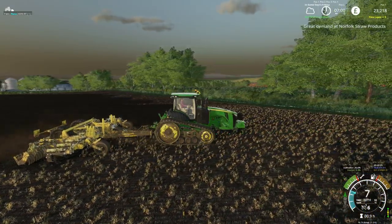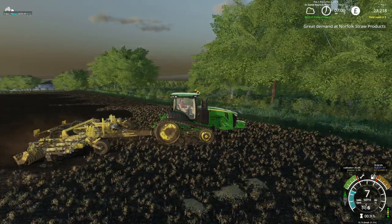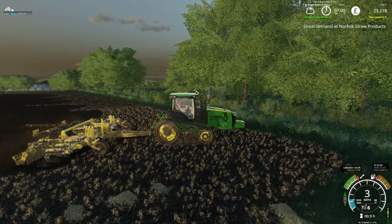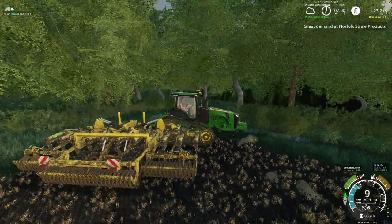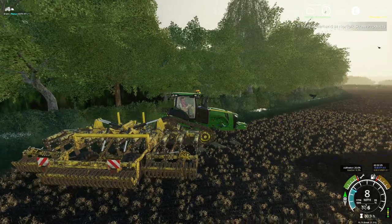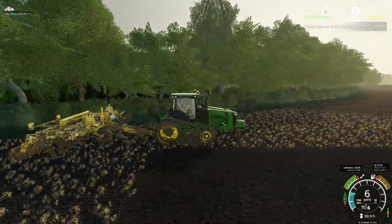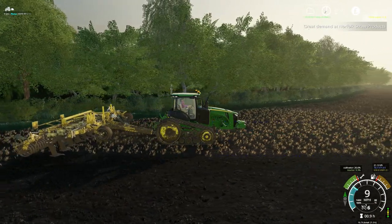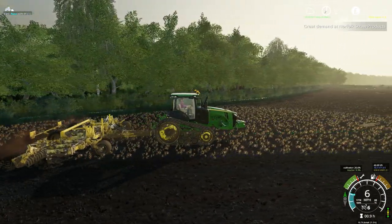We have got some poplars, so we will need to hire the equipment to do those. Everything thus far working well. There we go.